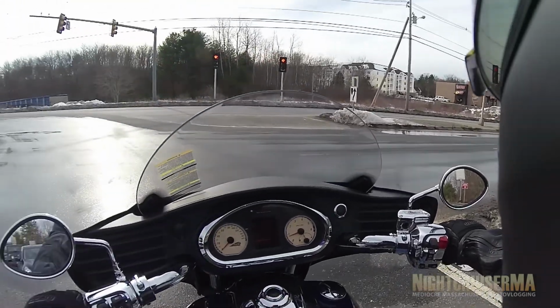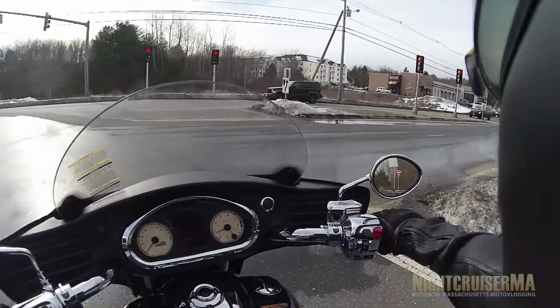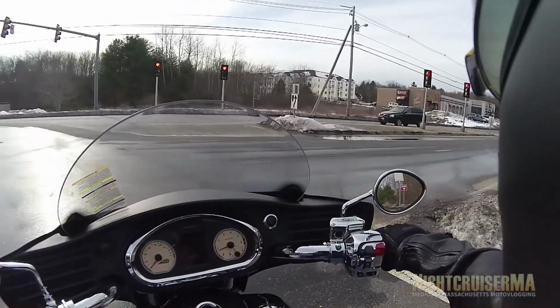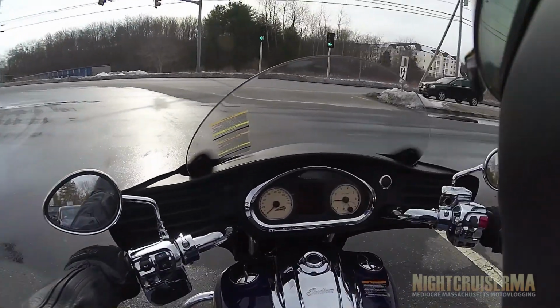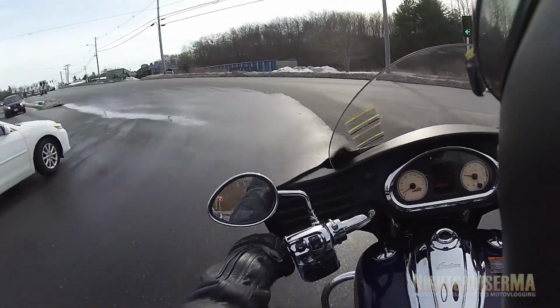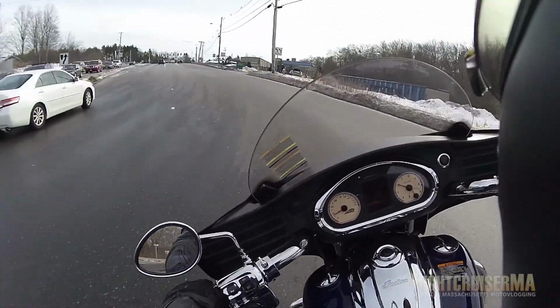But the torque is so massive off the line, it just takes me a little while to get used to. I've not ridden a bike like that where when you get an eighth of an inch away with the clutch lever, the bike is just going whether you have throttle or not.